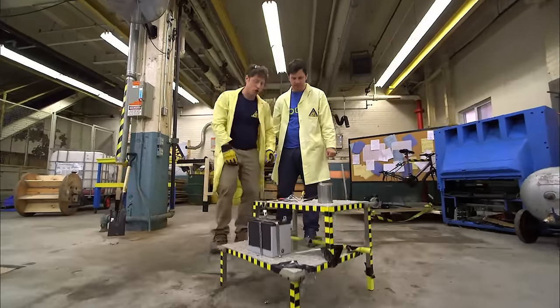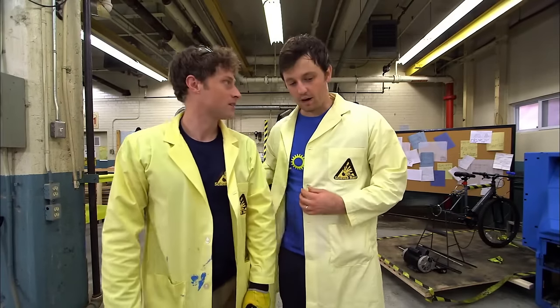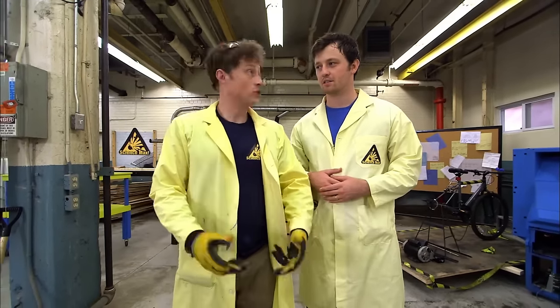The shaking is good, but I don't know if the shaking is enough. So, what do we do? Well, we could add another battery. Another battery which would give it more power? That's right. Okay, let's try that.